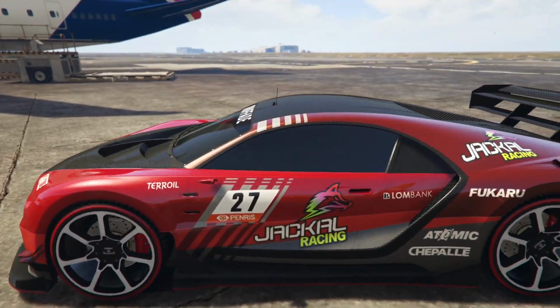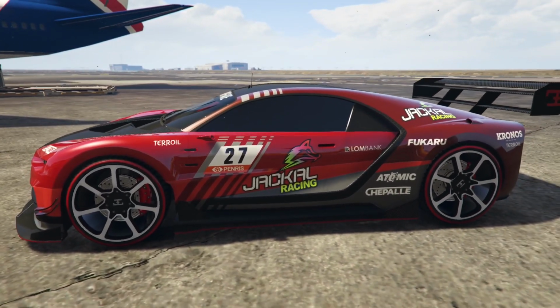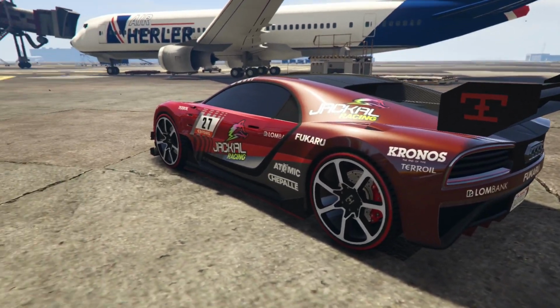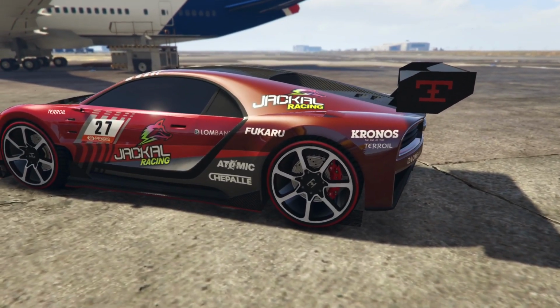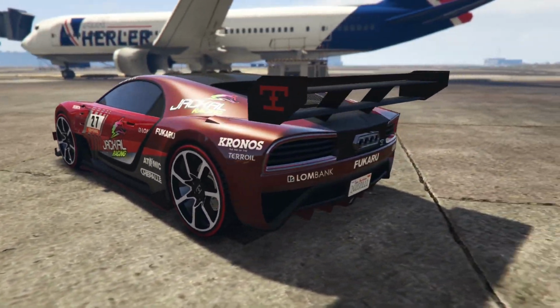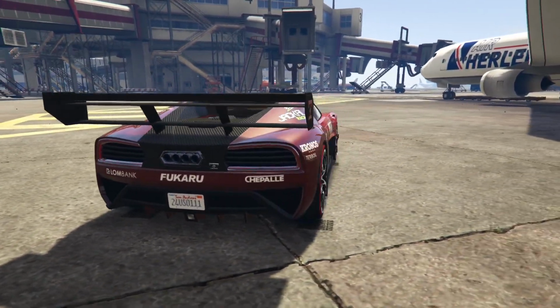And next up on the list, guys, we have the Nero Custom. The Nero itself is, I believe, like 1.3 million, but to make it the custom, it is about 600K more. So it's about a $2 million car. And there's a couple cool liveries on this vehicle you can do.